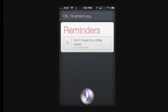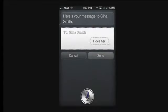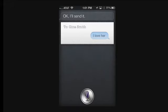So things like, let's see, I'm going to send my wife a text because I like to text her. "Siri, send my wife a message. Tell her I love her." Here's your message to Gina Smith. It says, I love her. So it's pretty good. Okay, I'll send it. You actually don't need to start your messages to Siri by saying Siri.